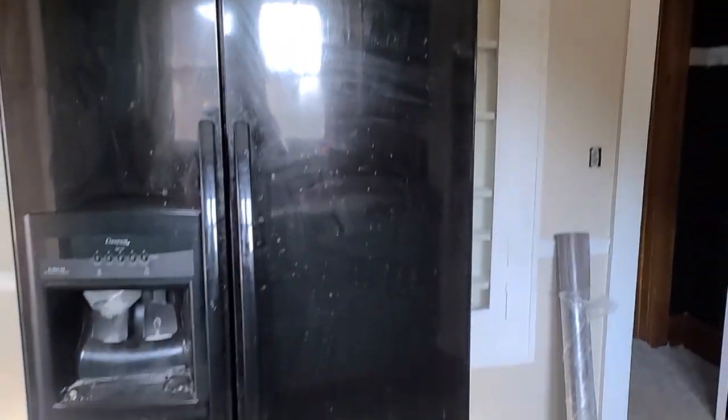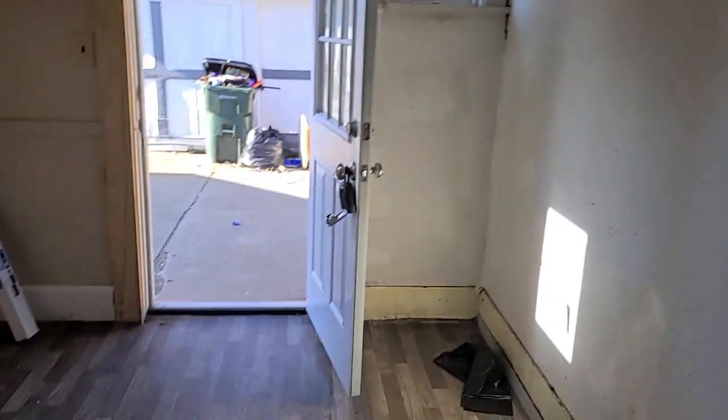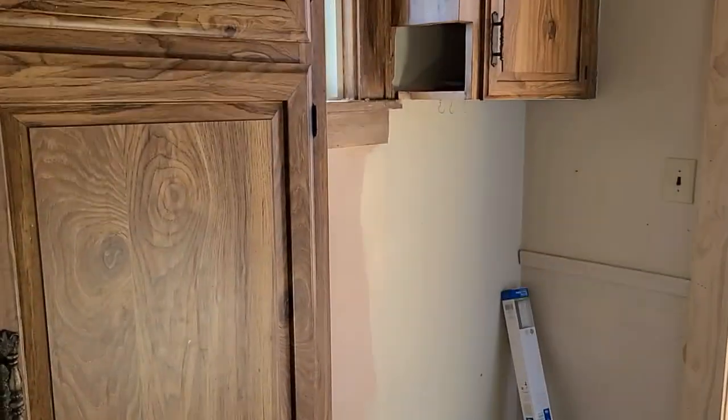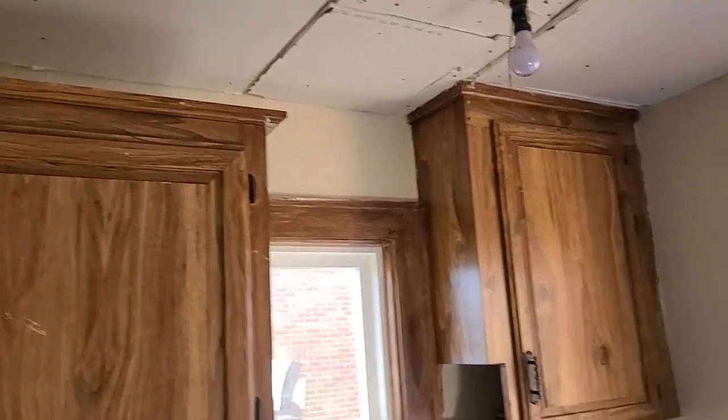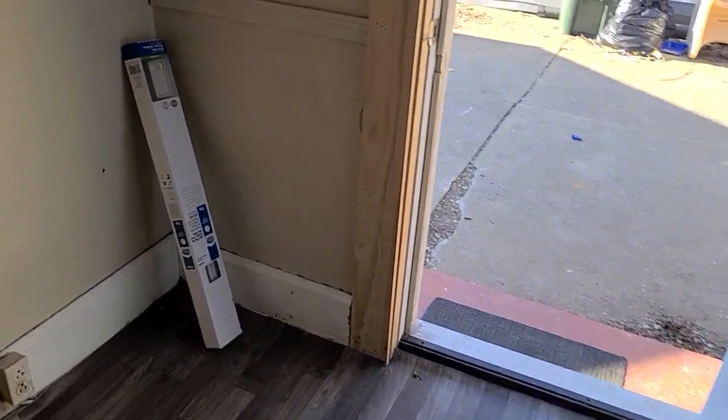This is where the fridge goes. I left the back door open. This is a foyer area. There is additional food storage here, as you can see. But little things with the house, like this, still need to be fixed. So this is the ceiling. So it's definitely not in perfect shape. And if you're looking for a perfect shaped house, this isn't it.